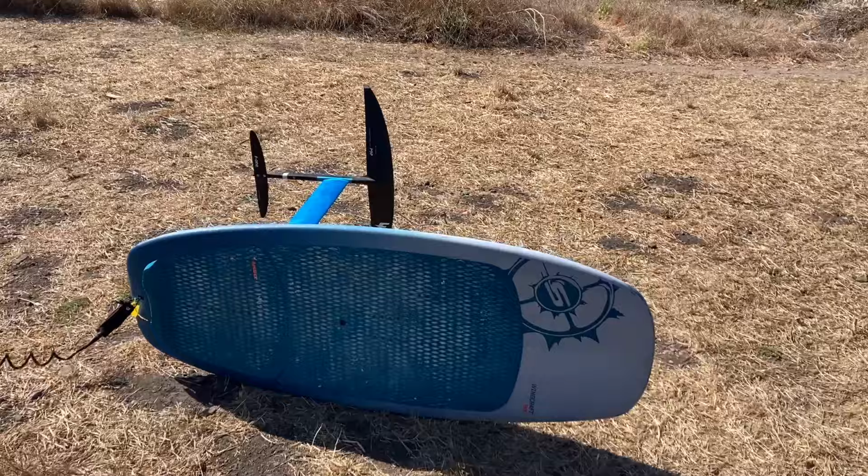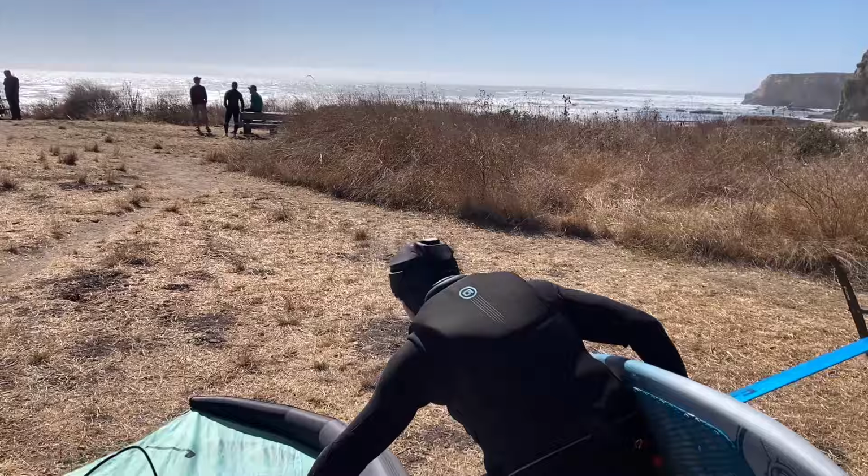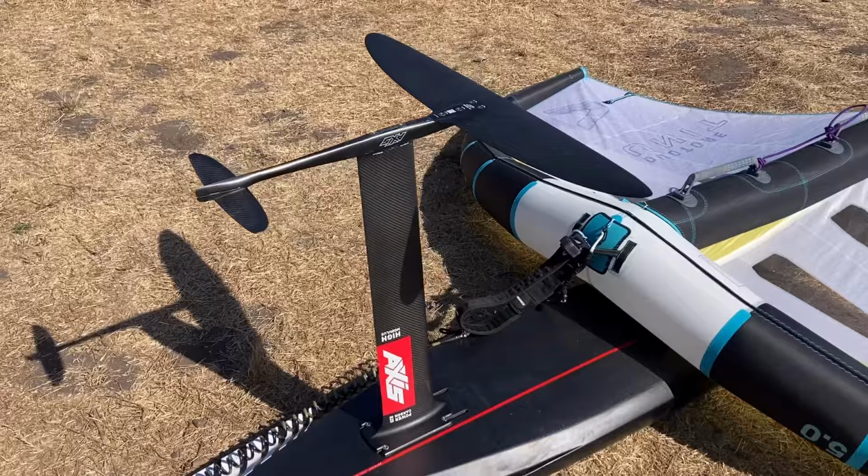He's on the Eagle 790. That's probably a 95 mast? Yes. 95 mast. That's the right choice. I wish I had a smaller foil. Okay, see you out there. All right, see ya soon. Axe is going out. He forgot his long mast, so he's on like 80, 82, I think.